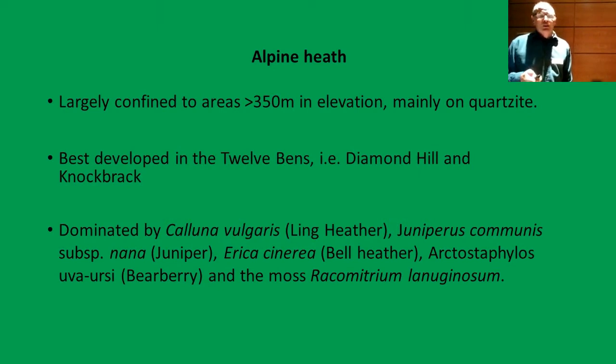I want to talk about two main types of alpine or montane vegetation. The first one is alpine heath, and it's largely confined to areas which are over 350 meters, and it mainly occurs on base poor sites where there's a very shallow peat. Areas of alpine heath are best developed in the Twelve Bens, and the Bencorr especially has a very good example of it. And it doesn't seem to occur in the Maumturks or any of the other mountain ranges in H16.